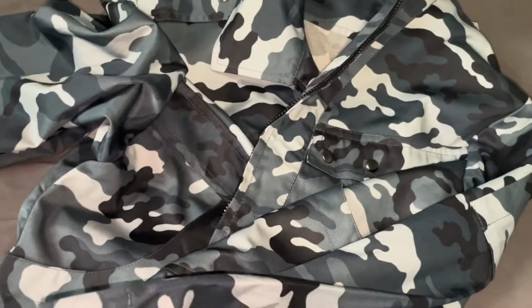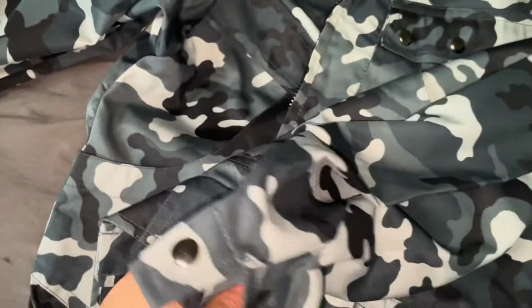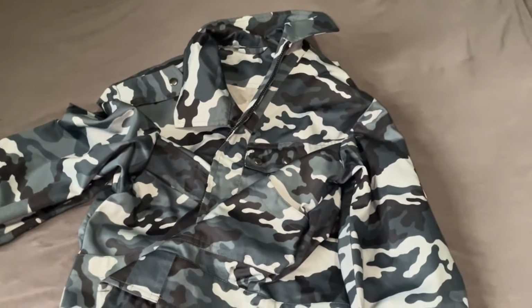This kind of feels like a Halloween costume, but it does feel good quality, though it has that Halloween costume kind of feel going on with it, to be honest. And the material is very soft, the Gretta material. It's like the F1 field shirt. It's very soft and not really abrasive to the skin.